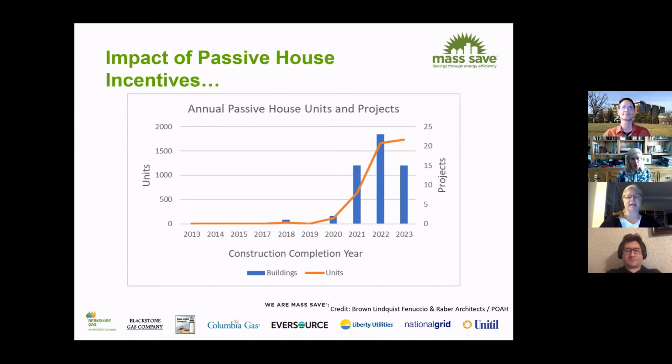But what does this graph tell us? So orange are the number of units per year. Blue is the number of buildings. So you can see that Massachusetts had its first multifamily passive house in 2018. That's really all I'm looking at right here. That was the Distillery, which a lot of us know about. And then there were none.